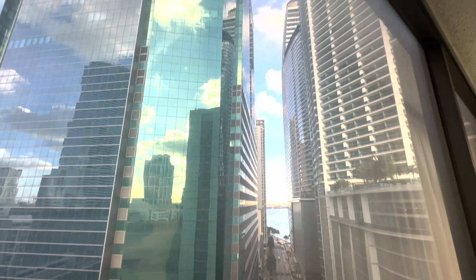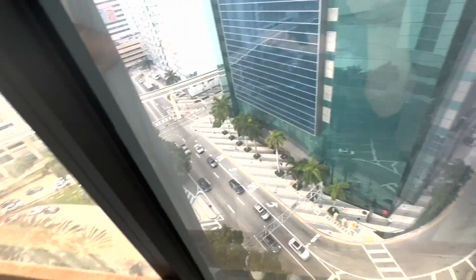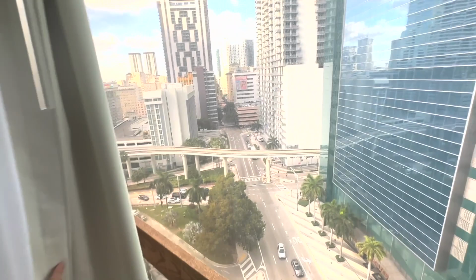I think it's amazing. And then, yeah, this is like a business hotel, I believe. Here's one of the views. Oh my gosh, that's so cool. And then here's another one of the views. I think that's super delightful. Yeah, I love the urban part of Miami. I never get to see it, so this is really cool for me.